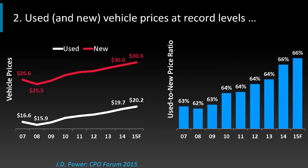So looking at used prices relative to new, we see that relationship at the highest level it's ever been. Now, admittedly, the y-axis on this chart is scaled dramatically, but you can't argue with the fact that this is at peak level. And this is important because used prices on their own in absolute form are interesting, but when you look at this from an industry perspective, at least we want to look at it as to how do used prices compare to new, for a variety of reasons.